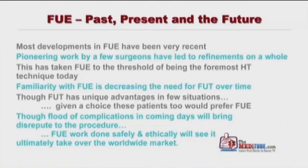We project that after this fleeting moment in FUE's timeline and by the year 2016, FUT shall no longer continue to be popular. It shall be used as an adjunct to FUE, like the FLUTE procedure in our clinic presently, for a small subset of clinical situations of hair loss.